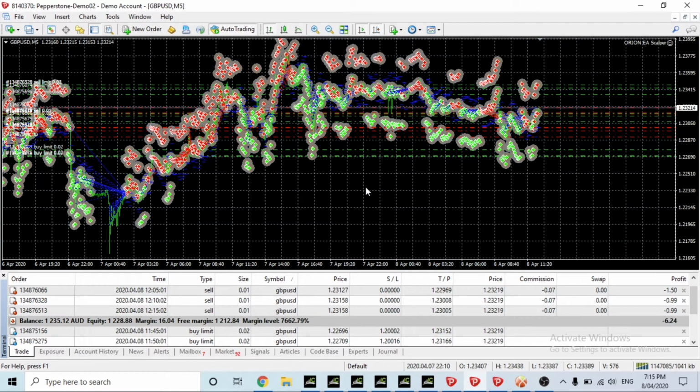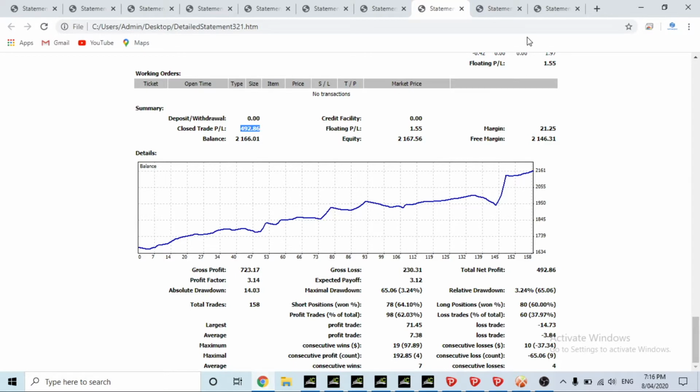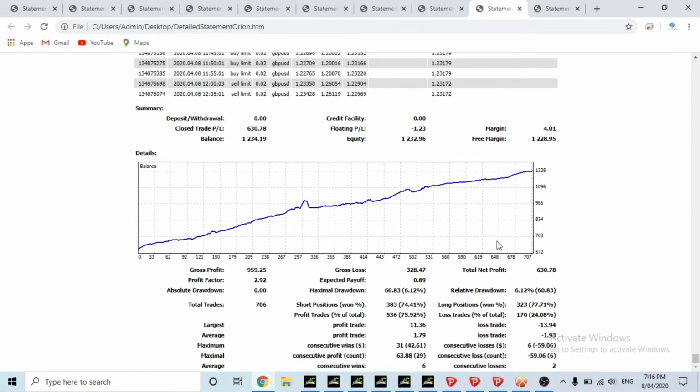Don't know if you've checked out my other videos on it, where I've decided to go crazy with it. I put 8 pairs on a cent account. We started at 50,000 cents, and it's absolutely going insane. But it's actually going really good here as well. And this is just one currency pair, pound USD, M5 time frame, pretty much basic settings. I printed out a better statement for it, because I think I didn't last time.